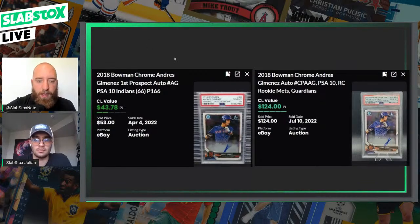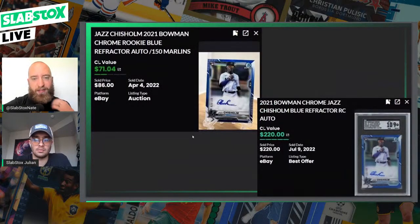Next up, Jazz Chisholm, one of the top young players in the league, 24 years old, spark plug for the Marlins shortstop. And before the season, you could have bought a Bowman Chrome Blue number 18 out of 150. You could have bought this card for $86 on April 4th. And then here on July 9th, somebody popped a best offer, SGC 9. So it's been graded, but $30 grading fee plus $86.